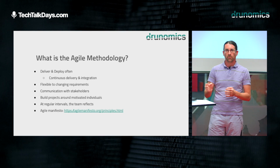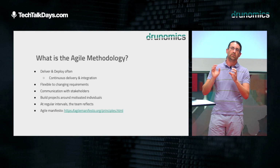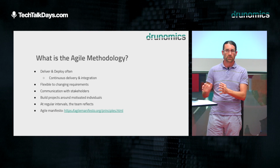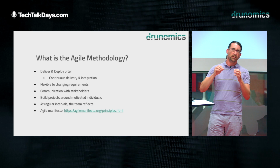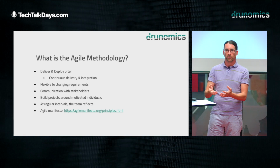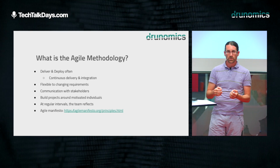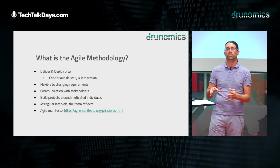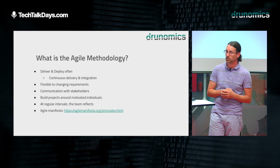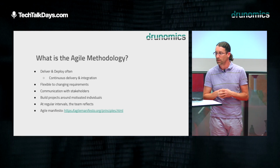Communication is definitely one of the key points. You need to be able to talk to your stakeholders. At drunomics, that's been one very big point that consistently and regularly you want to get feedback from your stakeholders, because they are the ones that are going to be using this system day in and day out. And that's a key aspect to agile development in general.